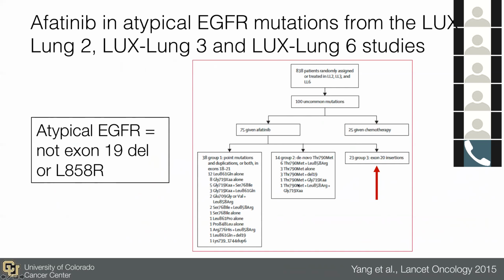Group 2 are actually patients who have that resistance mutation up front. So they have a T790M mutation that most often develops after a standard EGFR TKI, but these patients had it at baseline in combination with a number of different mutations. And then group 3 is the exon 20 insertion group.